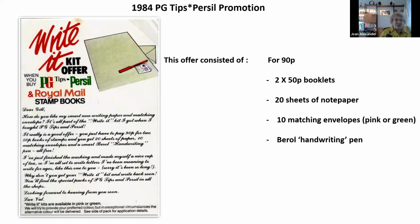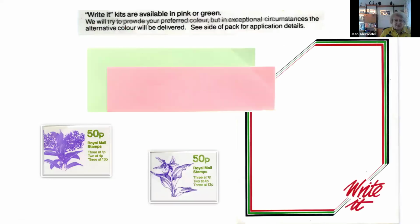Unfortunately, the only thing I've lost so far is the pen. I don't know, it went somewhere. I think someone used it, and it's not too bad. That was the only thing missing. There's the 2 colours of paper, and there's the 2 booklets I got, both 50p. And also the folder for the notepaper, and you could put the notepaper in there.